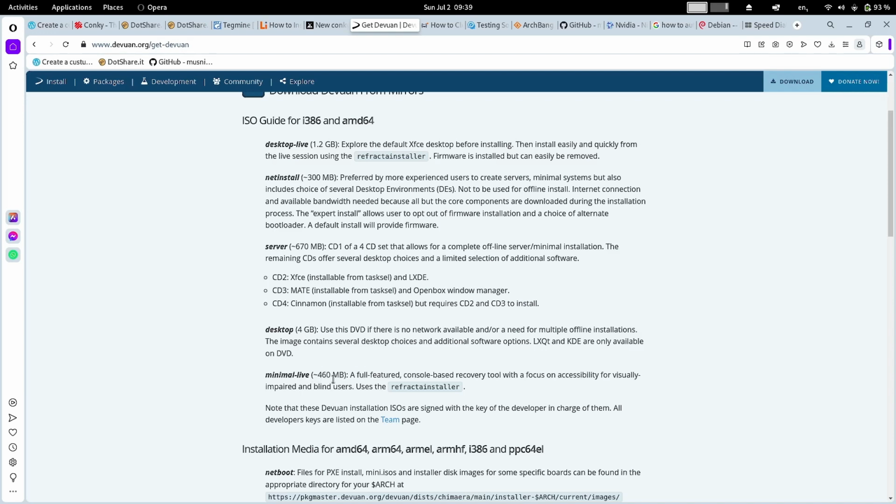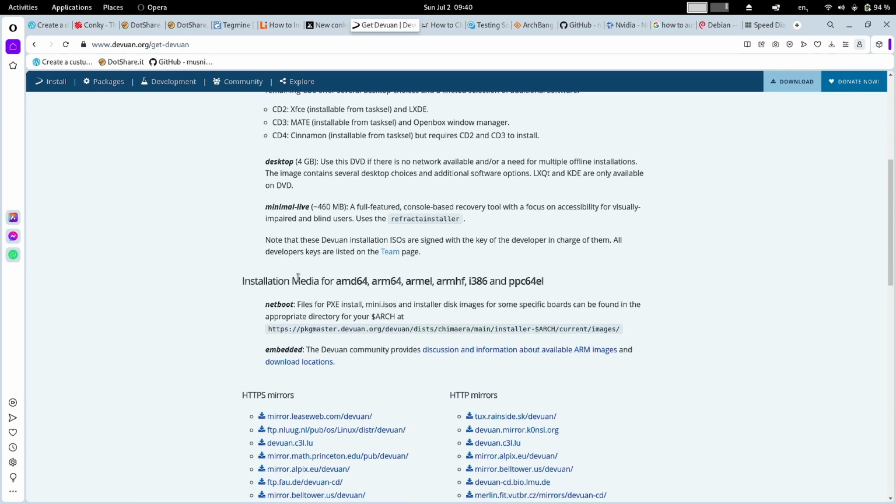Minimal live is around a 460 MB ISO, a full featured console based recovery tool with a focus on accessibility for visually impaired and blind users. It uses the Refracta installer. Okay, so we will check out the Refracta installer when we check out the desktops. Note that these Debian installation ISOs are signed with the key of the developer in charge of them. All the developer keys are listed on the team page, so that's good. So more confidence of the users is built up this way.